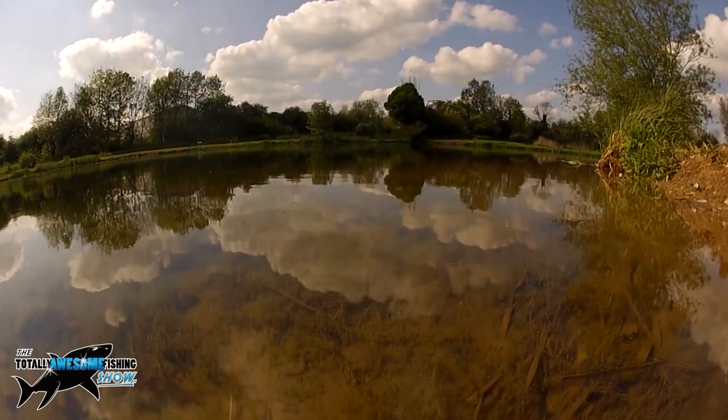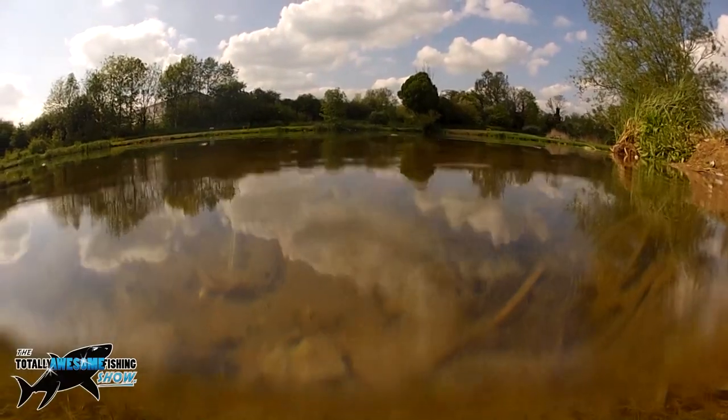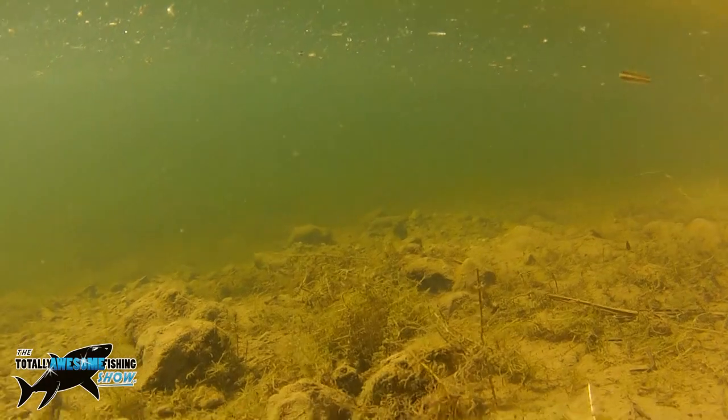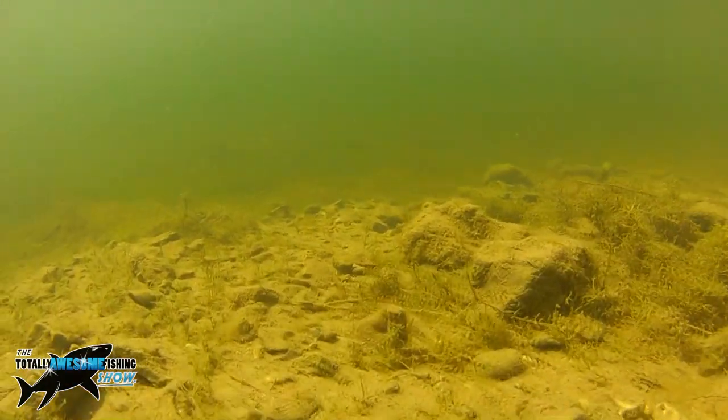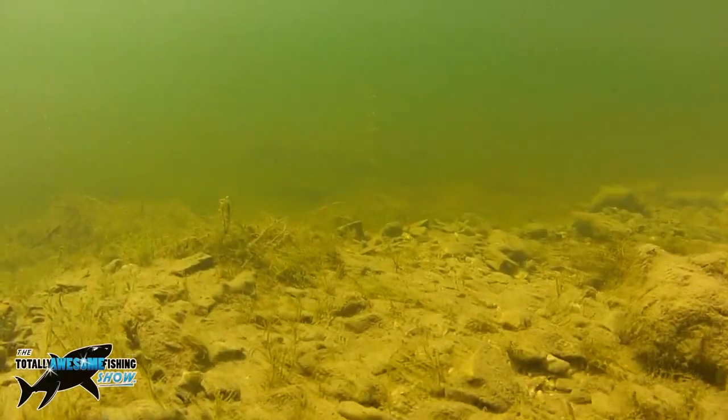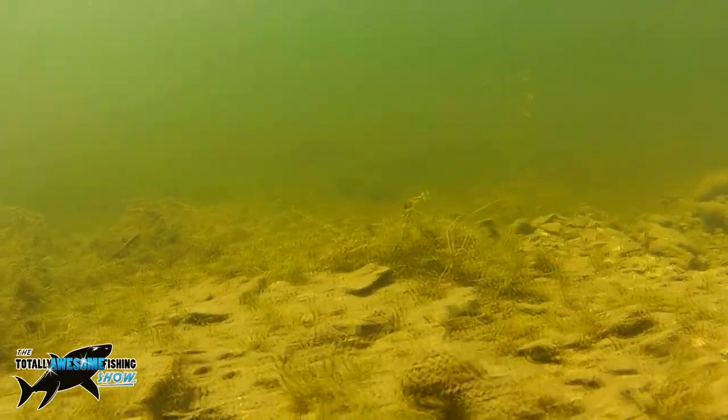Now, I've been traveling around this year and I've noticed a lot of eels in a lot of fresh water, but the clarity at Avon Springs is, well, you judge for yourself. Just putting the underwater camera there, it's pristine clear. This is the lake bed close in. It's got small marginal weeds growing up there. Well, it's part of what we call the Hampshire Avon, which is a prime chalk stream river.